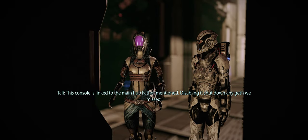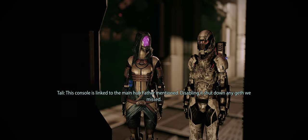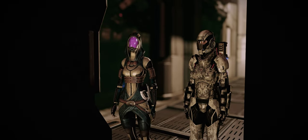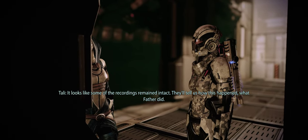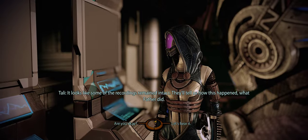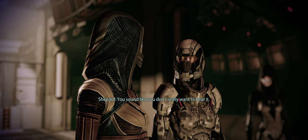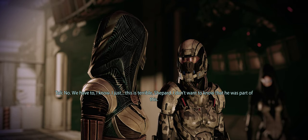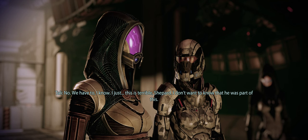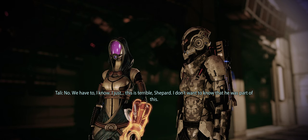The console is linked to the main hub Father mentioned. Disabling it shut down any Geth we missed. It looks like some of the recordings remained intact. They'll tell us how this happened, what Father did. You sound like you don't really want to hear it. No. We have to. I know. I just... This is terrible, Shepard. I don't want to know that he was part of this.